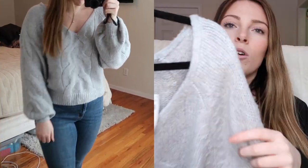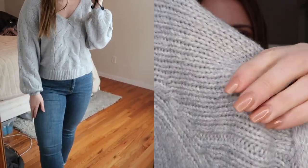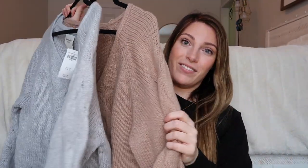And it's so soft and comfortable. I don't know if the camera's going to be able to pick that up, but it's such a soft material and not scratchy in the slightest, because I cannot stand when my sweaters or scarves or anything makes me itch. It's just the worst feeling. So these are definitely not going to make you itch, and I absolutely love these.